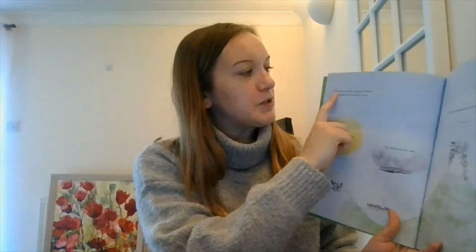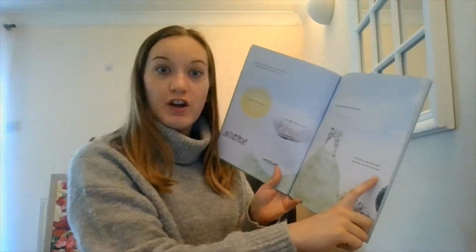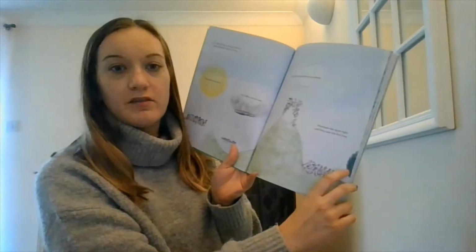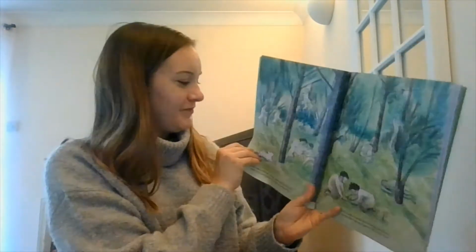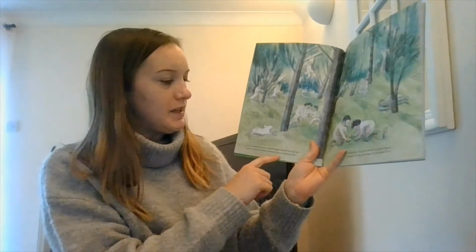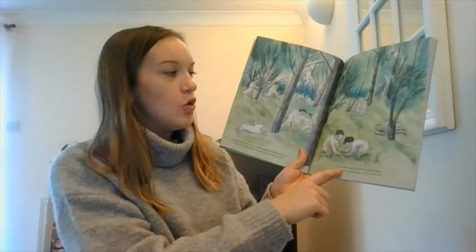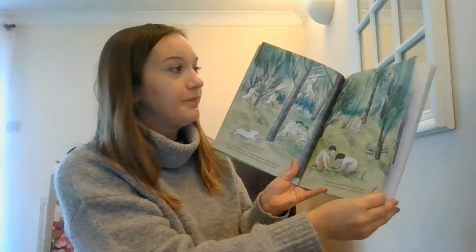So this says, once upon a time, a group of friends were looking for a place to live. The desert was too hot, the valley was too wet, and the mountain was too windy. Nowhere was quite right until they saw the first tree. You can see first tree's just there. Look at that. And came to the forest where dappled light fell through the leaves and gentle breeze twisted between the branches. All summer long the friends lived and played among the trees and slept on the mossy floor.